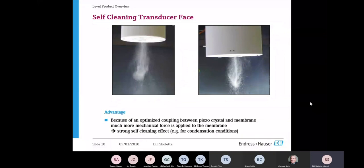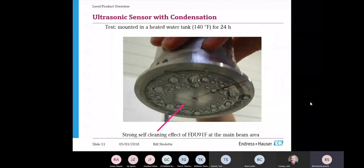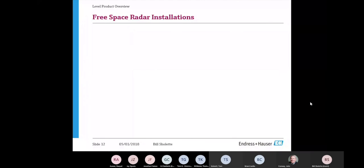If you're interested, there is a YouTube video that shows how this works. These pictures are cuts from that. But we've had good success with that. As you can see here on this picture, we got a lot of condensation on that transducer, but that sweet spot in the middle where most of the energy is coming from is clean, and it continues to work. So that is an overview of ultrasonic.